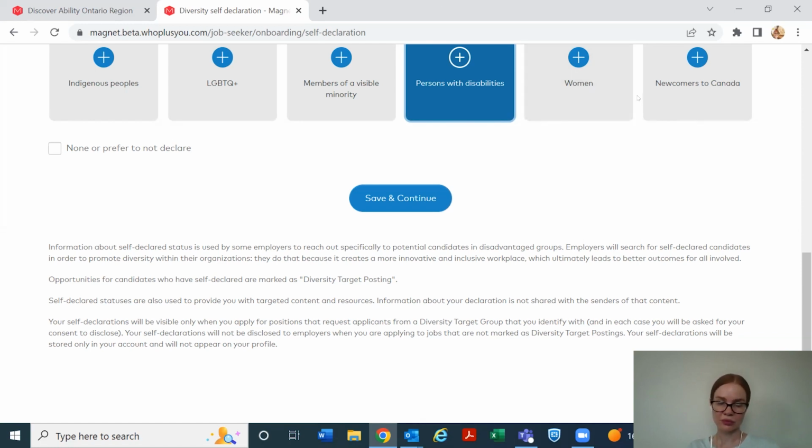And I will say to everybody, as a user myself, if you come under 3 categories, definitely click on all 3. That was a question in the chat. But, you know, we do not need medical proof to declare the type of disability. We're not looking for that. So it's if you self-identify as a person with a disability.